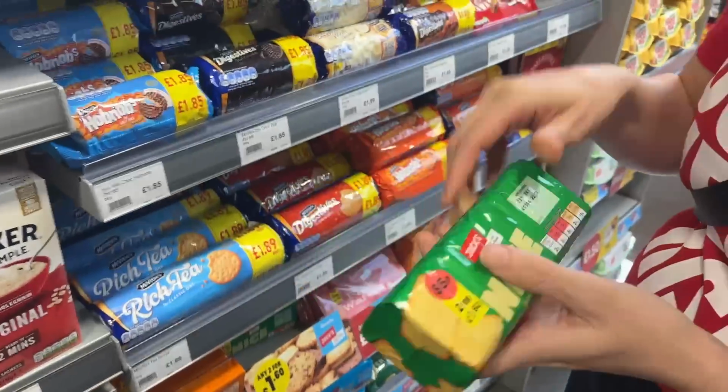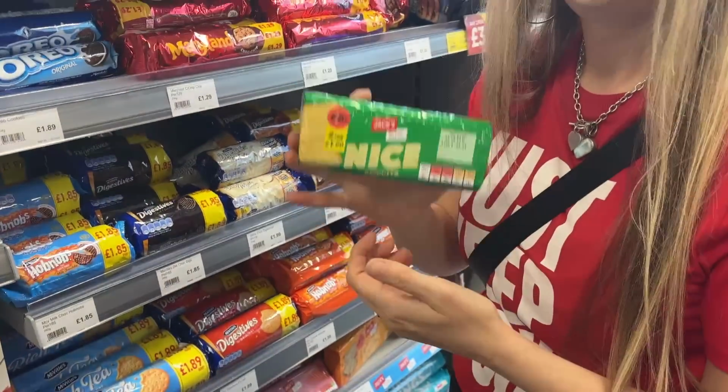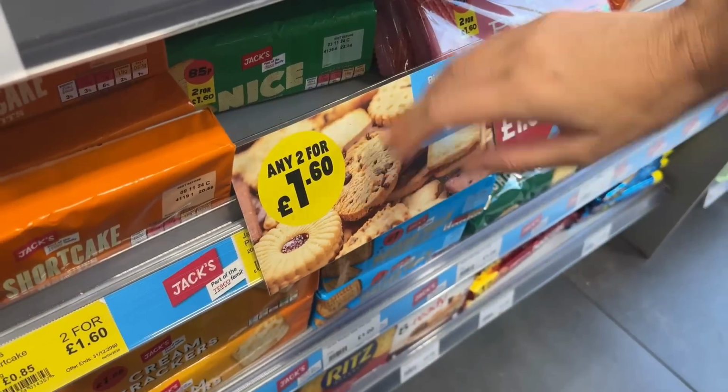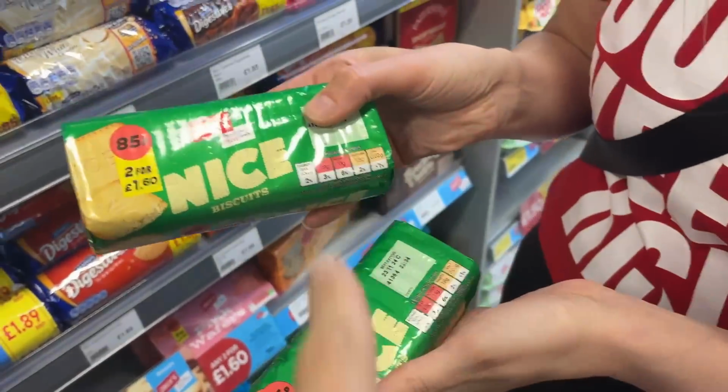Look, I could crumble some of these up on top. That'd be very sweet, but it'd be nice, and I might win. Do I get to try this? And also, you get, look, 2 for £1.60 of these biscuits. Nice.